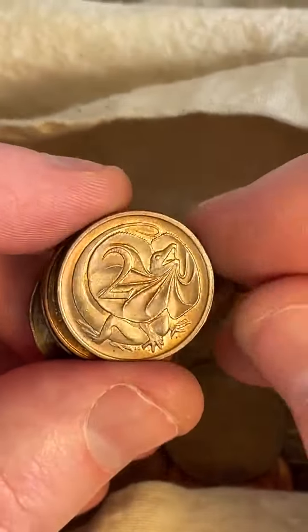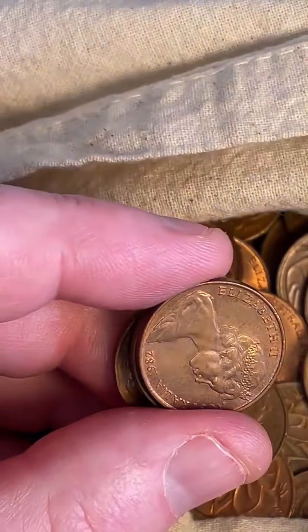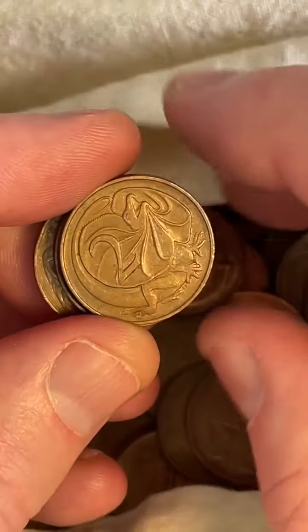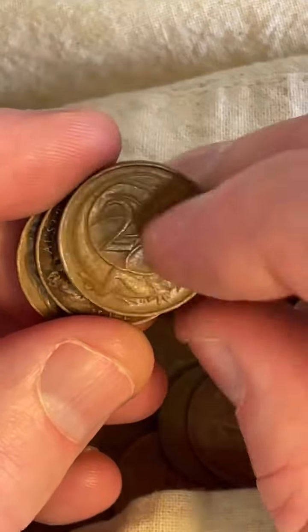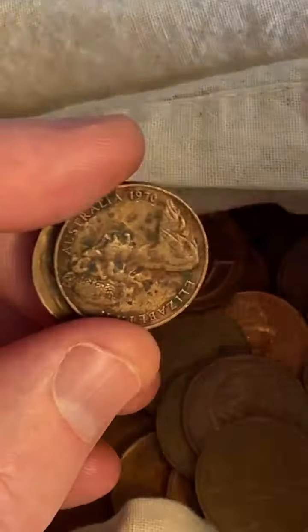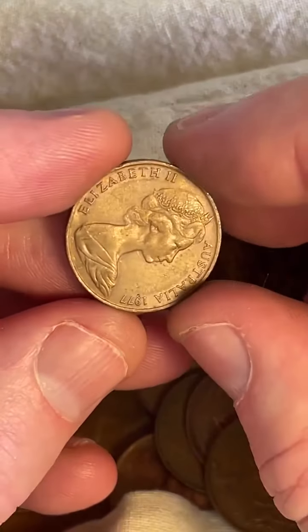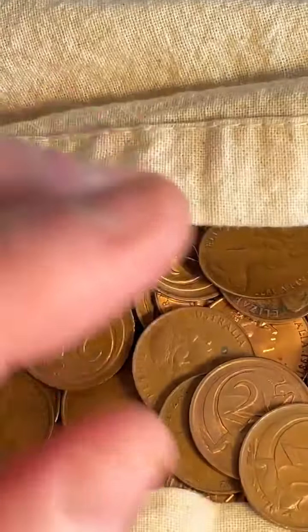What year was the 50-cent coin with the silver? 1966 50-cent coin. And it's the only 50-cent coin that was round. So I'll put it back on my desk over the other side. 1966 50-cent coin. All right, that's my bag.